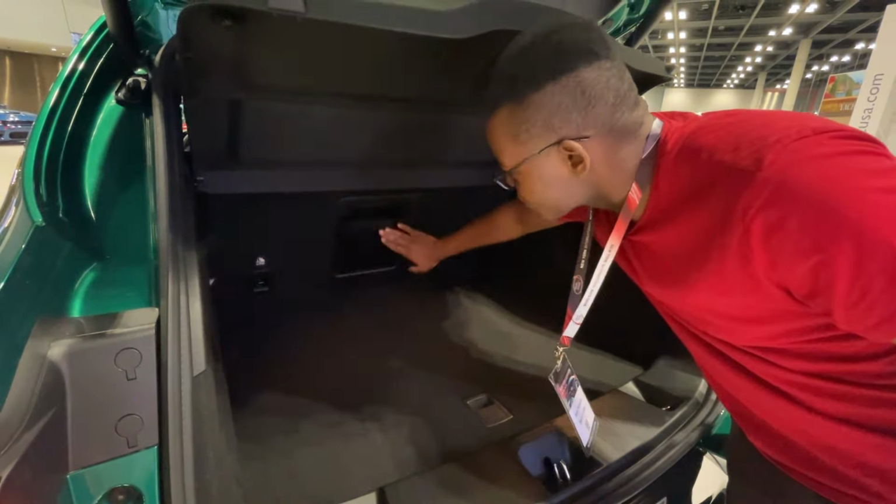Now, into the back seat of the Tonale. The step-in height isn't that bad. It's actually quite nice. And the space back here, I'm 5'9". The headroom isn't that bad. I can fit my feet under the seat real well, and legroom, not that bad. I have a few inches.